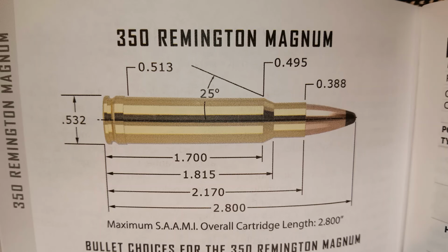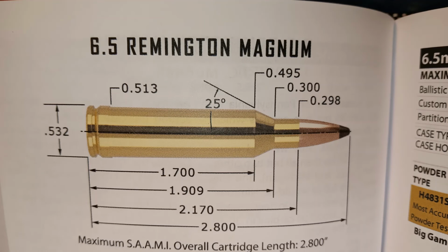In 1965, the 350 Remington Magnum was introduced. This was actually sort of popular a little bit, but it never really caught on. Then in 1966, the 6.5 Remington Magnum was introduced, and I don't think that ever got popular at all. After that, belted Magnums started not that popular. There weren't many introduced after that.